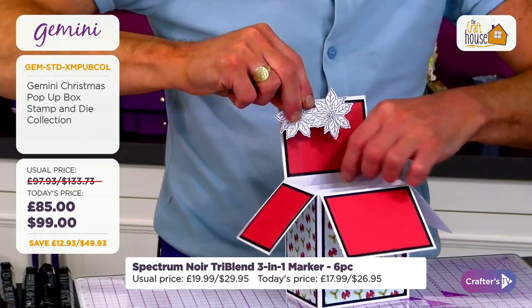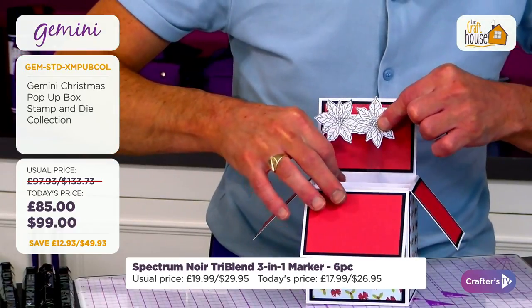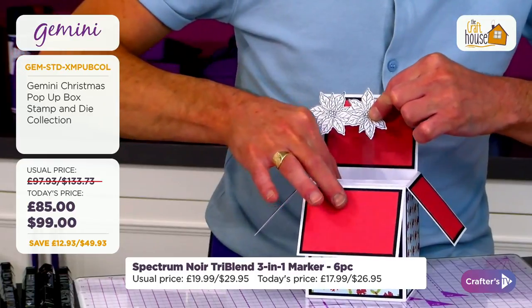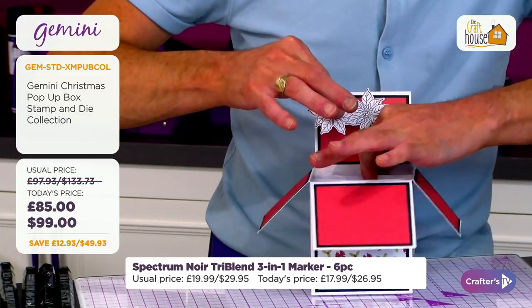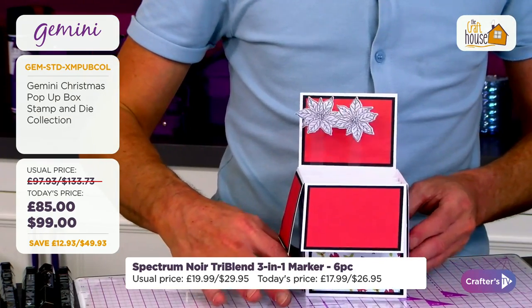So I'm going to do it facing the camera. I'm doing this looking into the camera. So hopefully we get that straight. Let's stick that one on just there, and then we can stick that one on just there. So there we go, that's the first one done.